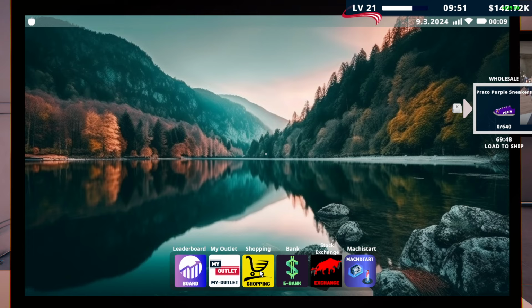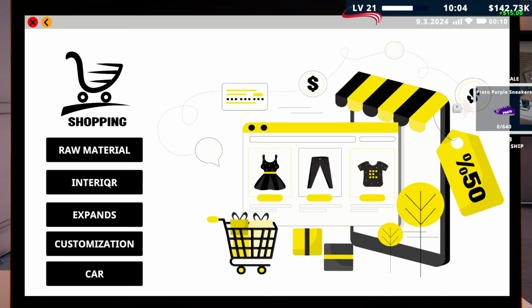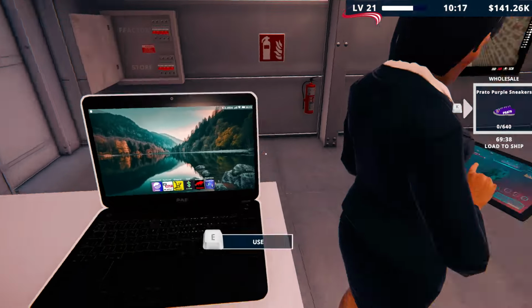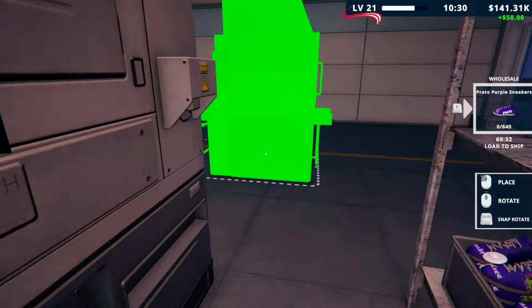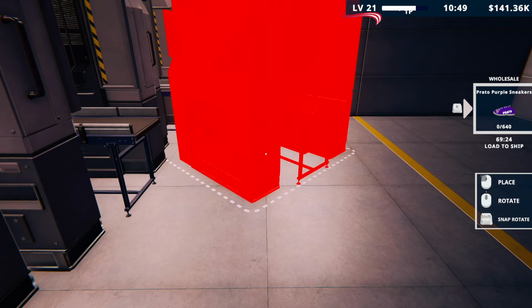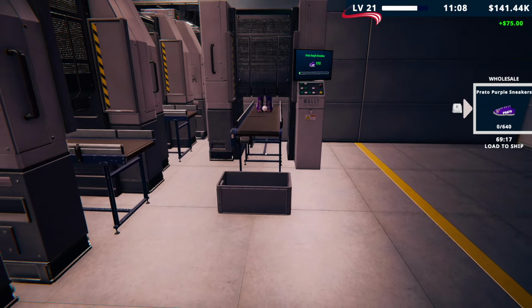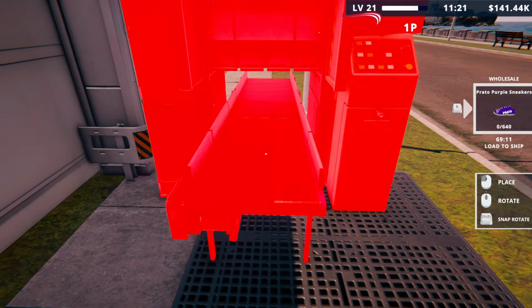So we're going to go to shopping. And we're going to go to interior. Get 2 more machines. Confirm. Close that up. And we're going to take these machines and set them right back here. Just like that. And, well, what could possibly happen with this? I mean, it can only be good, right? Where's the front? There it is. Yeah, we'll just set that down. And then we'll do the same thing with this. And they're already making those shoes.